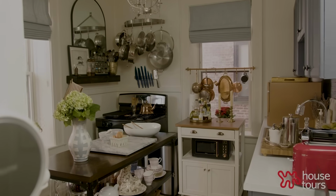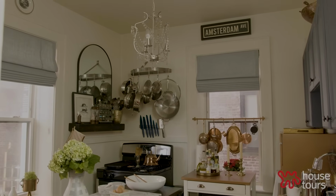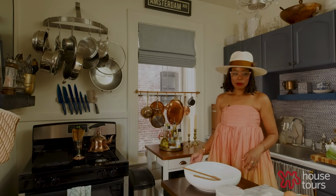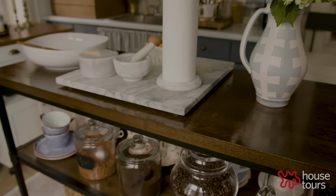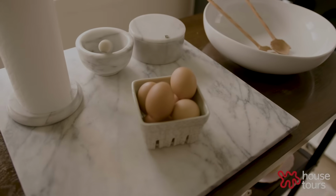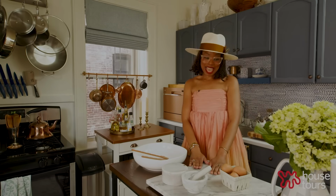So I love being in the kitchen. This is where I am most of the time when I'm home, when I'm cooking. I love long prep times. So I have a cutting board. I cleaned it as much as I can, but there's onions and garlic and all kinds of things that are chopped on here. So it probably smells like that, which is good.